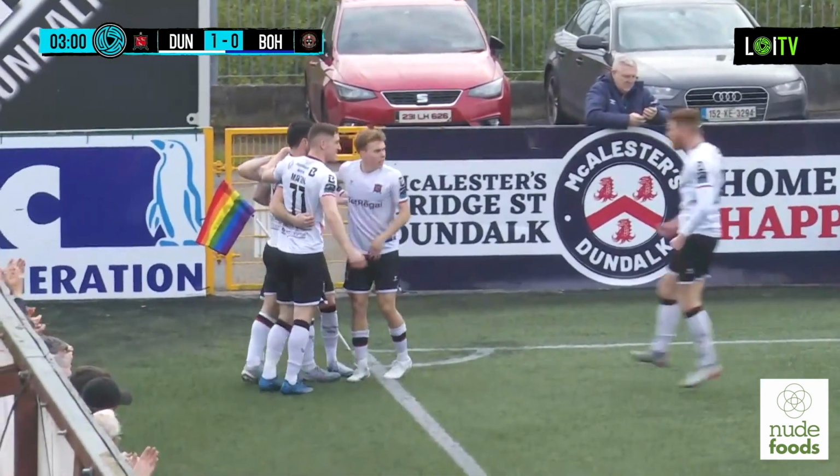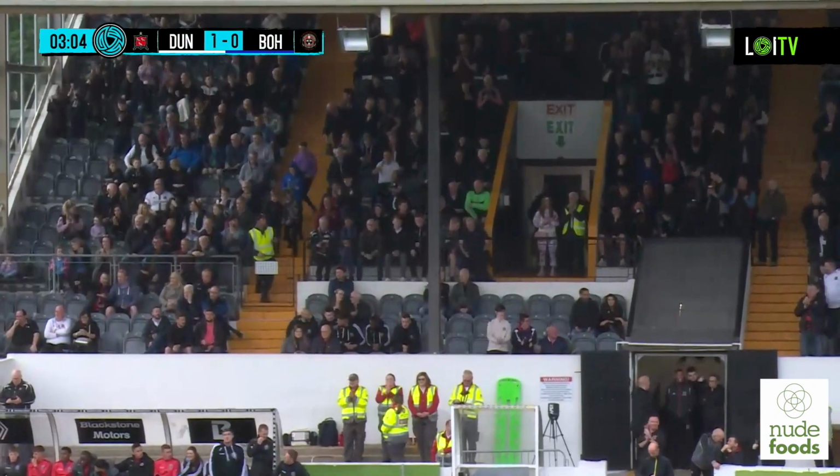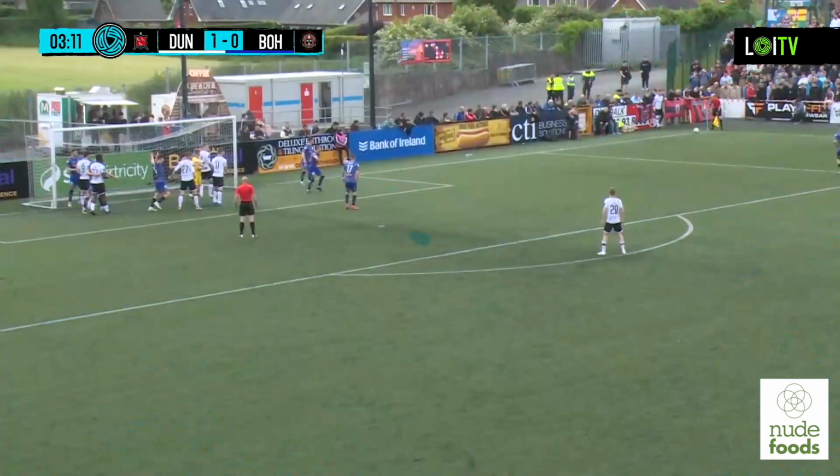Pat Hooban with the header. James Talbot, all at sea. Pat Hooban capitalises. It's Dundalk 1, Bohemians 0. Stevie will be delighted with that. Set piece is always huge for Dundalk over the years, and it seems to be again here.